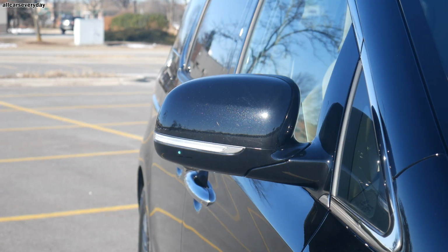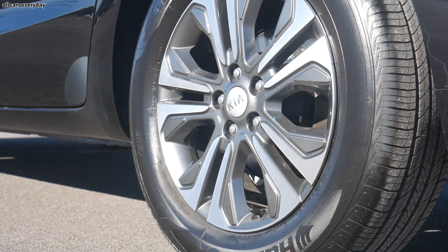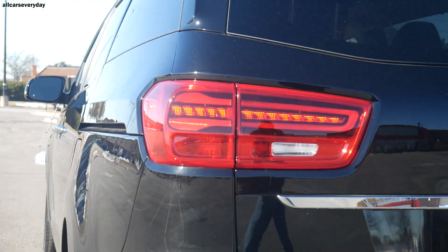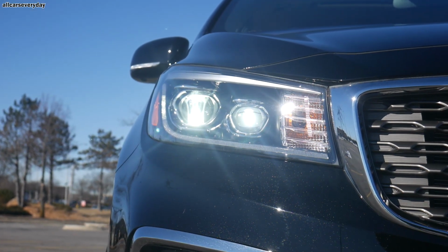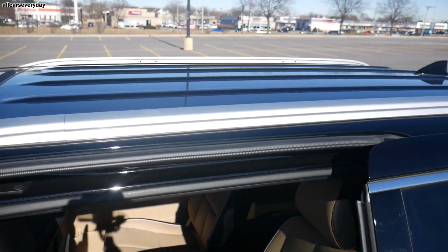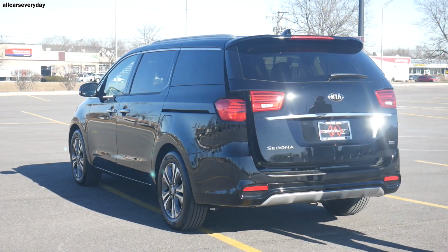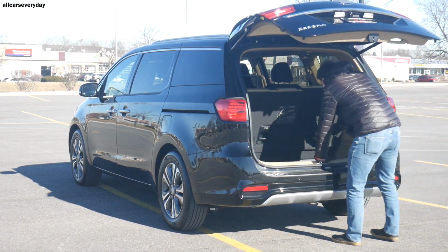On the outside, the mirrors are heated and power folding, and there are 18-inch machine finish alloy wheels. The lights are LED all around, including the positioning lights, fog lights, tail lamps, and the auto leveling headlights that also turn into a corner where the steering wheel turns to light up exactly where you're going. Besides chrome bright pieces and roof rails, there are also lots of power operated doors, including the side doors and the tailgate, which can be programmed to stop at a certain height and has a hands-free open feature where you can just stand behind it with the fob somewhere on your person and it will automatically open.